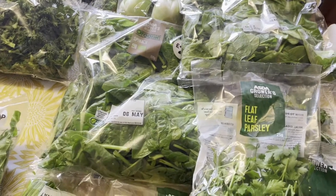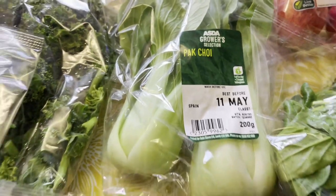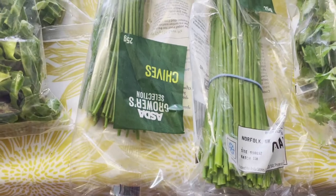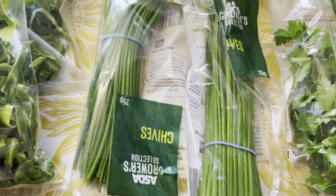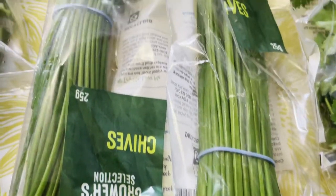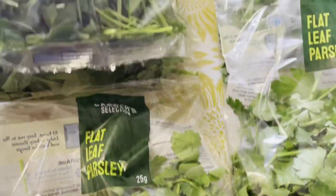So yeah, that's what I usually do. Oh, and there's some pak choy for our stir fry tomorrow. And there's two little packs of chives. I'm just going to wash these, dry them and put them in the freezer and then just snip or cut bits off, because even when they're frozen, they're quite easy to cut. And then I could just use them from the freezer and keep them fresh.